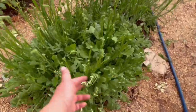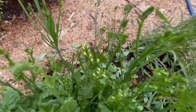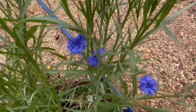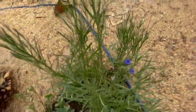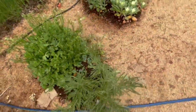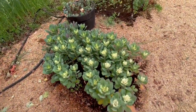So this is statice, and it's starting to bud up and bloom, and it's doing nice. I have some yellow and some white. And then we have bachelor buttons going for it, so I'm using these as cut flowers, and any that aren't going to be used as cut flowers, I'm going to dry them. And then over here we have the flower. Oh, there are some Lizzies in there, but they're not really doing much. They're just hanging out.